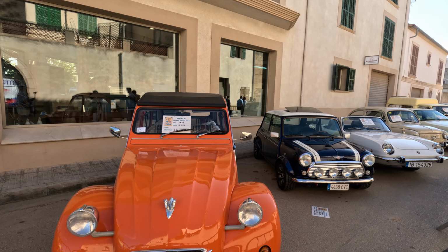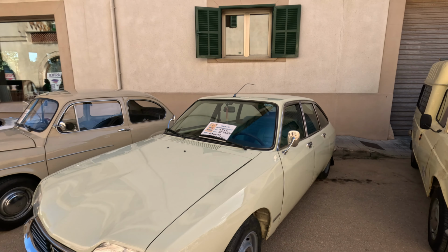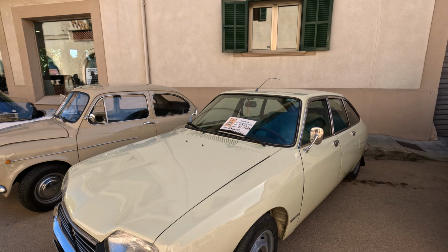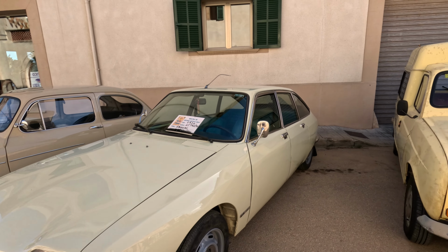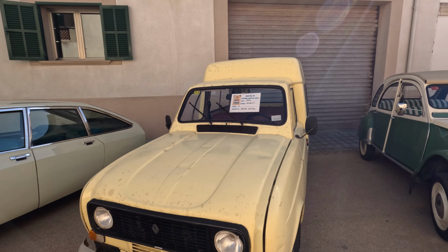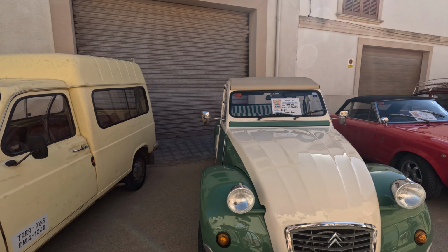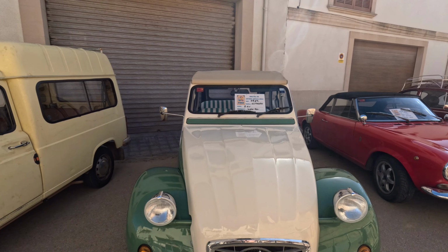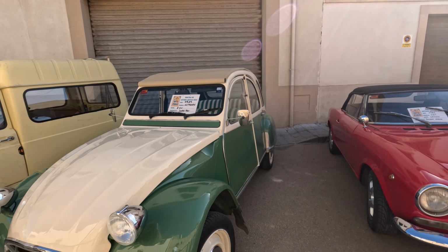This is a 1974 Citroen GS. I think when he turned the key and started it up, it sort of lifted up because of the sort of suspension it got. Quite interesting. And Renault van. It's a bit of a... Here's 1989 Citroen, lovely condition. De Chavaux.